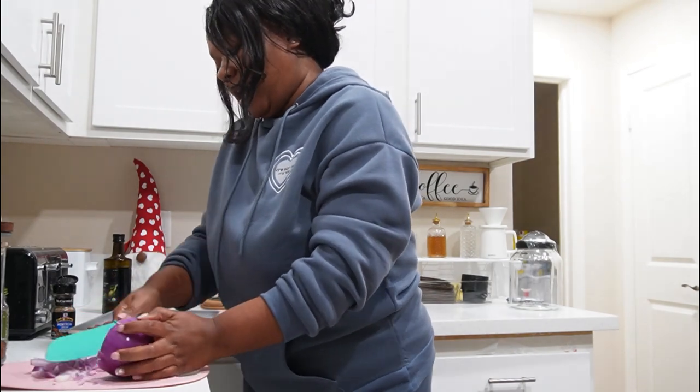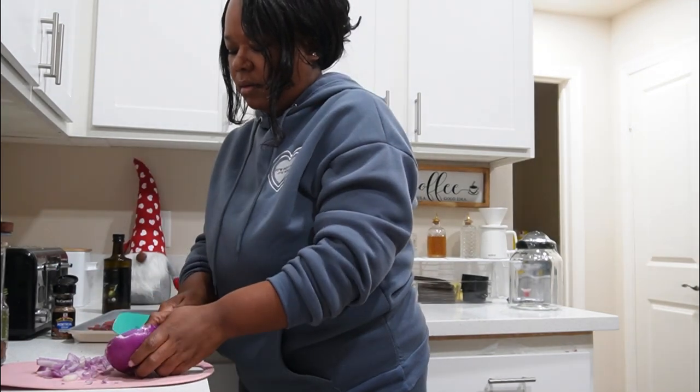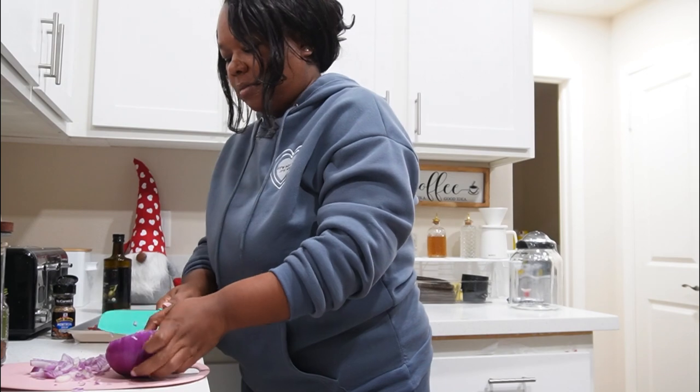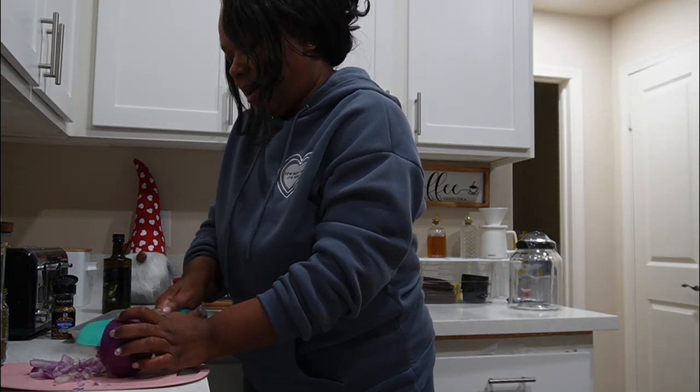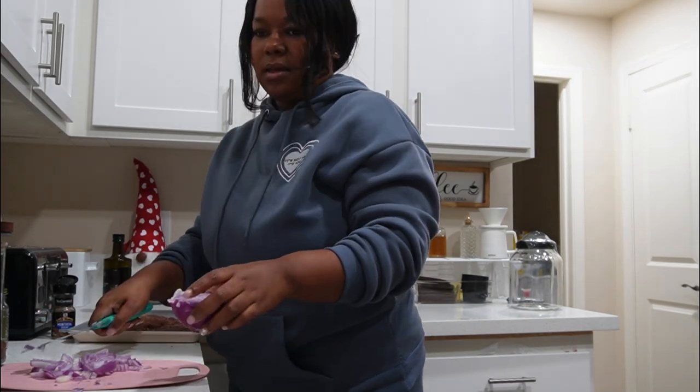I'm not the best with the knife, I'm gonna be honest, but I can get my stuff cut up, you know. And definitely not a chef, so don't come for me, you guys, because I just cook meals for my family, you know? So that's a good amount of onion.